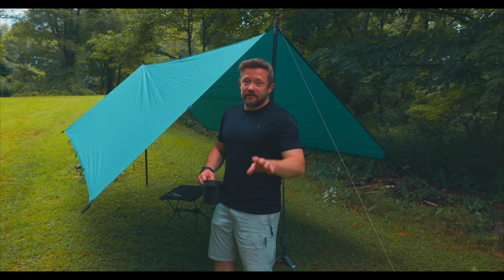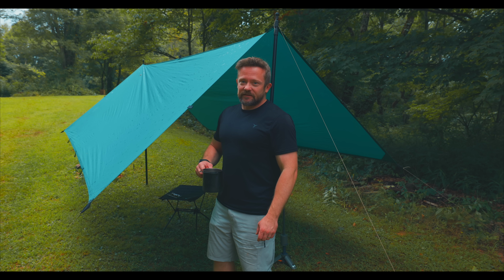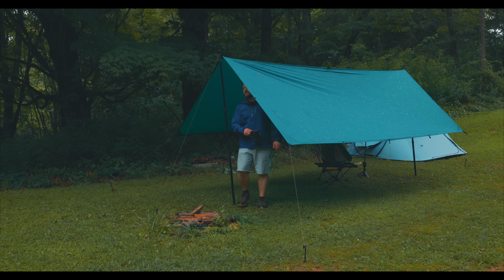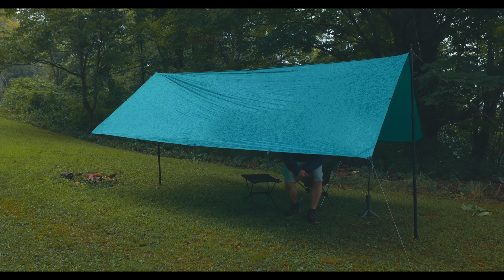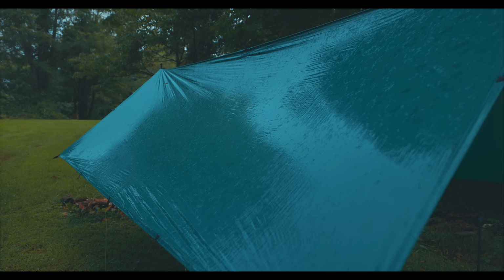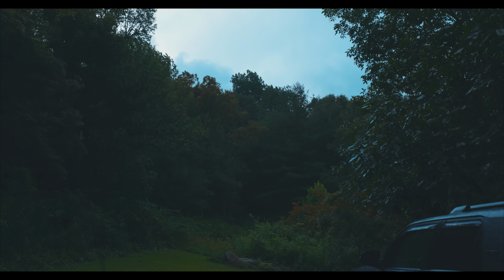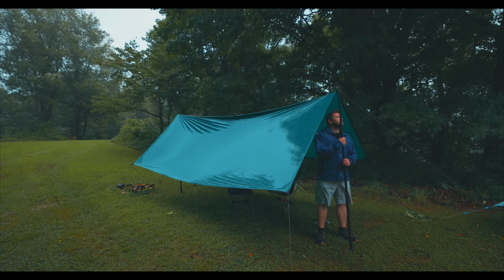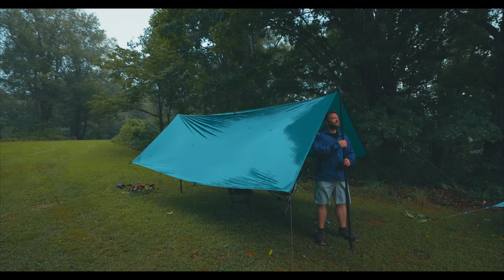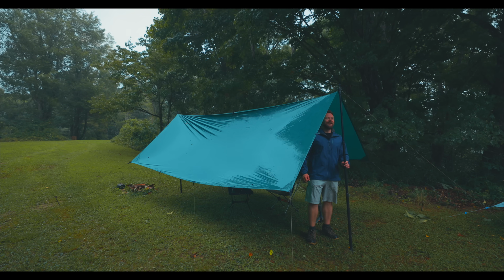Everyone, I can hear the rain coming. There's a roar sound coming through the forest. It's about to hit. Really, really windy. Let's go.